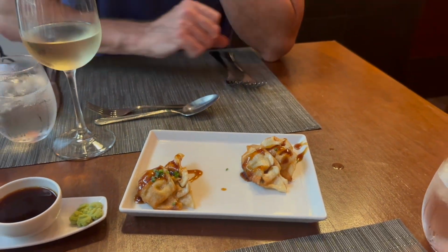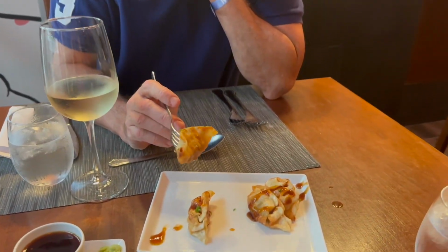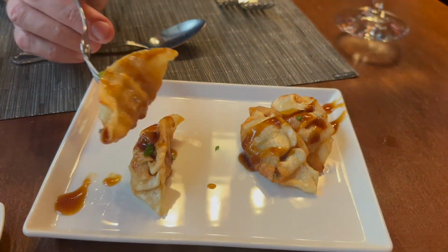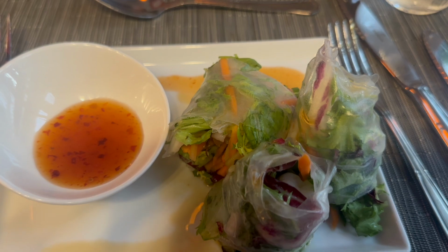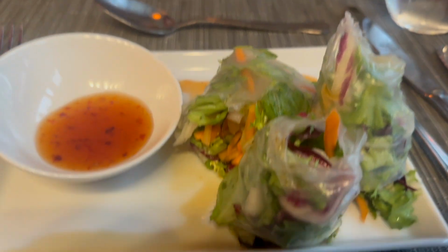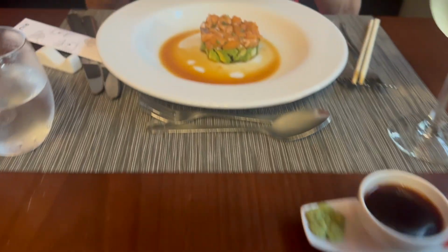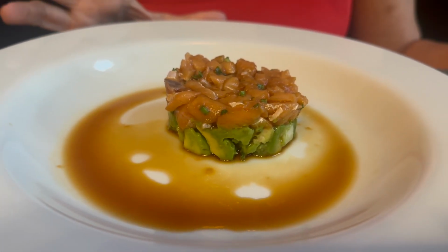Okay, you only have to order appetizers and entrees because this is called an aperitif. That's not what an aperitif is, but that's what they call the menu, and this comes automatically. Okay, the appetizers, we have the spring rolls that has vegetables and what else? Shrimp and what? Shrimp and vegetables. And then the salmon tartare, that's avocado.